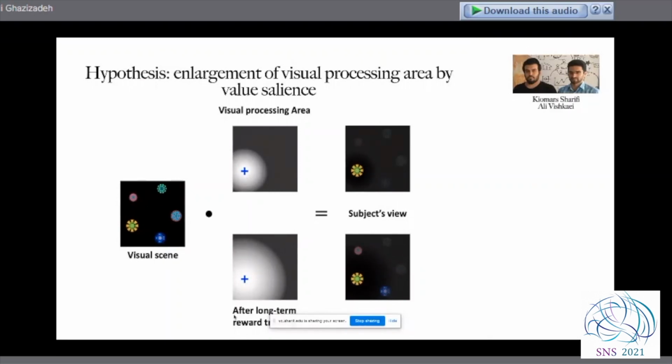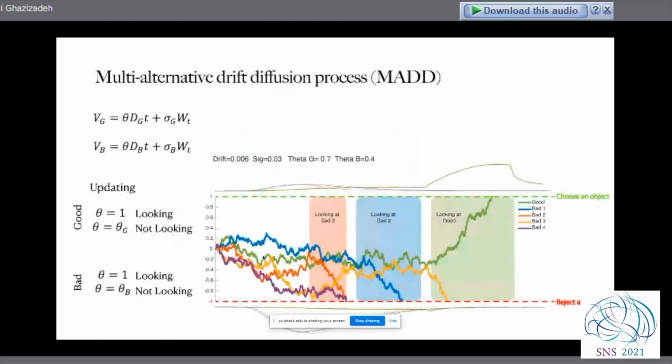But what if you assume that after long-term reward training, this area expands? So this is the hypothesis. Maybe what happens with long-term reward training is that for the objects that have long-term reward experience, the area where you can see them and analyze them is expanded. So you can visually process bigger regions. And if that happens, then that can create a reduction in the search slope. Okay. So the thing that Ali and Kumash have been doing is to try to model this behaviorally.